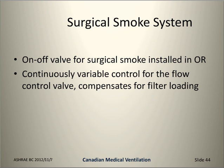I can sympathize with the nurses and doctors that don't like having that cloud of smoke pollute the OR. Not good at all. So anyway, with the surgical smoke system, there's an on-off valve installed. When it senses current in the power supply to the electrocautery pin, it opens the valve and starts the gas flow. And a few seconds after the current flow stops in the power supply, it'll close off the airflow to the electrocautery pin.